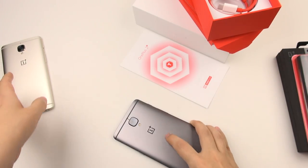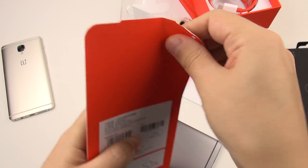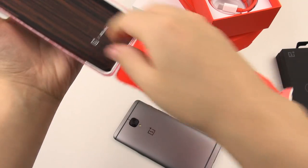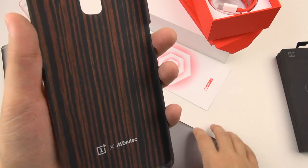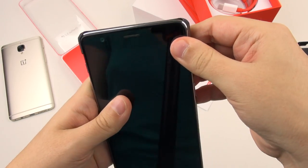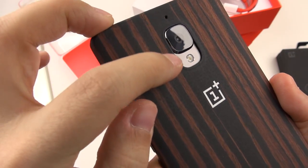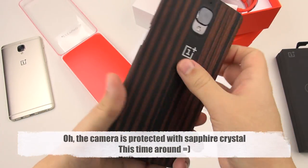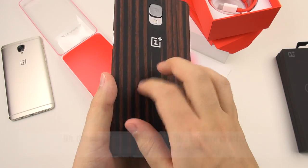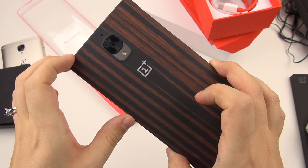Oh, and before I forget, I just wanted to install this nice case here. Has that nice wood feel to it. I like OnePlus's cases because they're really slim fit. It's got that small bump here to protect the camera. Otherwise, it really doesn't feel like there's anything on the phone, except for a bit of a texture to it. So that's nice.